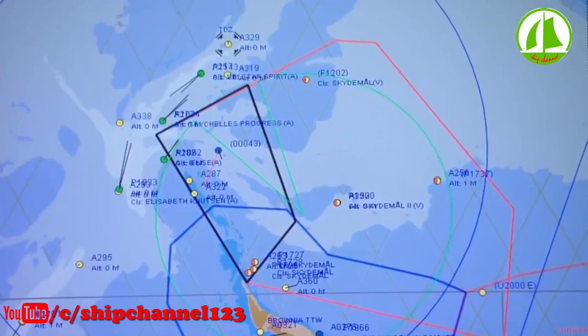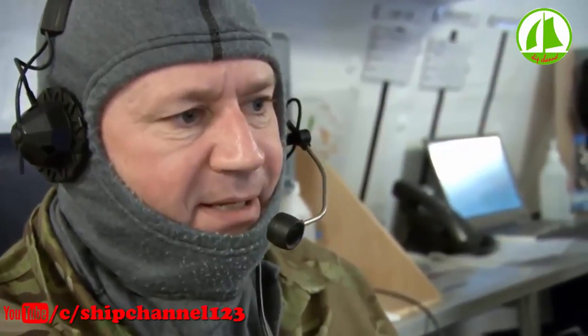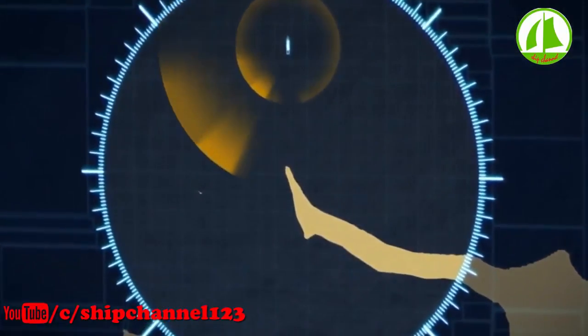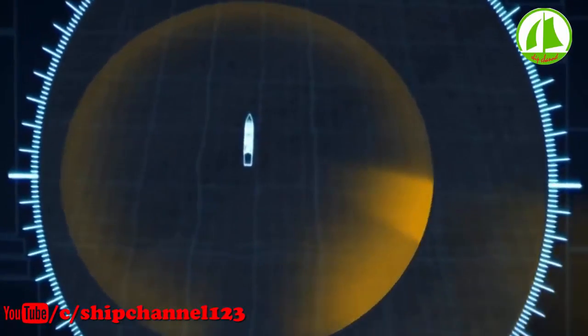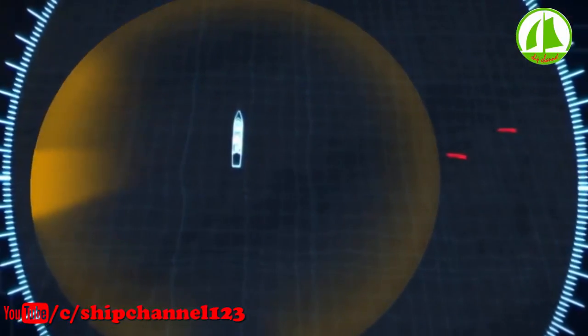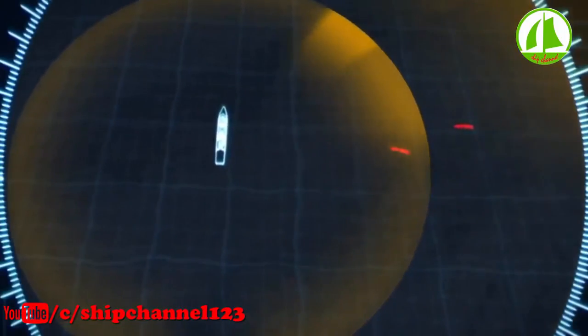But the radar indicates that the attack is not over. We have two surface combatants. For this scenario, there are no actual vessels out on the water. But Krista and his team introduced two virtual warships into Willemoes' detection system. And the crew must react as if this potential threat is real.